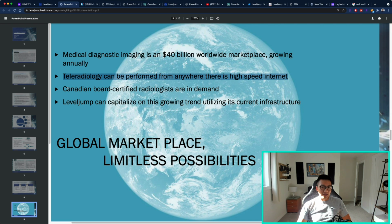Canadian board certified radiologists are in demand, so the fact that they're in demand means that there aren't enough out there. And when there's not enough, then hospitals will be looking for some way to fill that demand. And they could be looking to CTS to fill that demand. It seems like the fact that they're highlighting that there's a world opportunity of $40 billion means that they might be trying to expand elsewhere in the world beyond Canada in the near future.